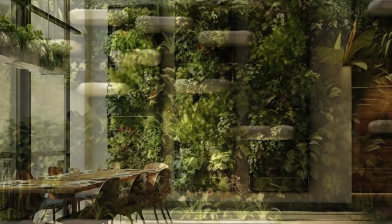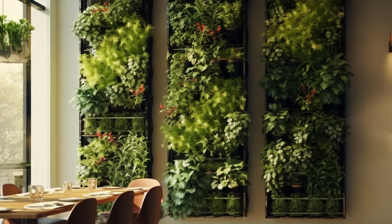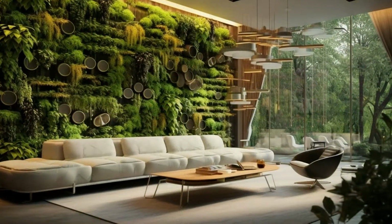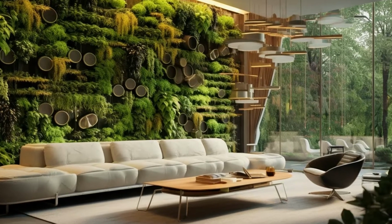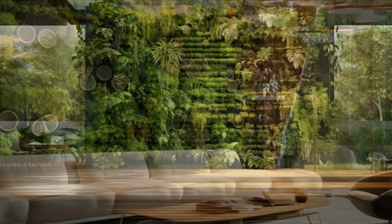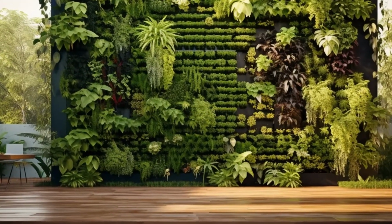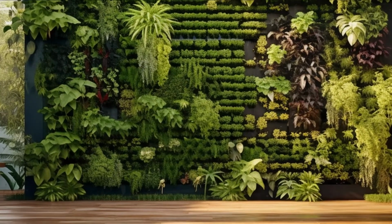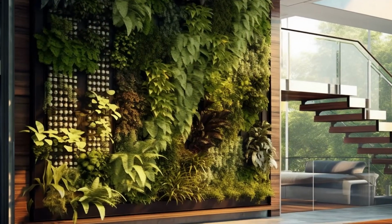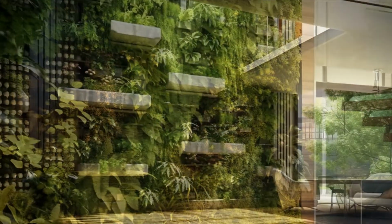Biodiversity boost. Vertical gardens attract various species of birds, butterflies, and beneficial insects, promoting biodiversity in cities. Temperature regulation. These green walls help cool down buildings and reduce the urban heat island effect, combating climate change impacts. Join us as we explore the different types of vertical garden systems, from hydroponics to living walls, and learn how to create your own vertical garden at home.